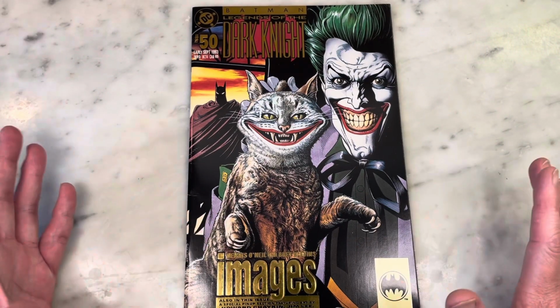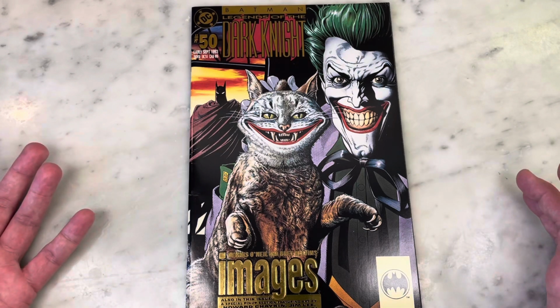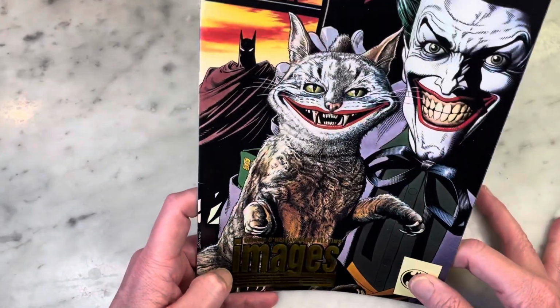Alright, I mean, we could almost stop right here at this gorgeous Brian Bolland cover. And I was thinking Brian Bolland could probably just draw Joker for the rest of his life and nobody would be mad at that. But this is great. I just love this.